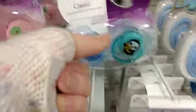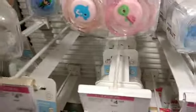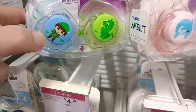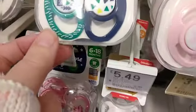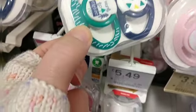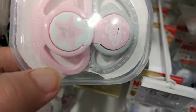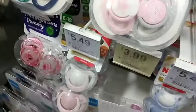I guess they need to bring out their winter stock, but they've got too much. Oh, look at these. Aren't they cute? Oh, I don't have any designs in those. Oh, here are the girls' ones. A little star.